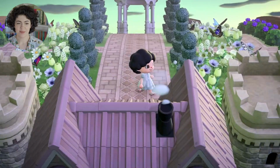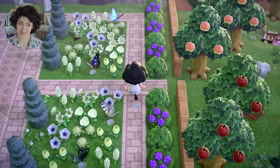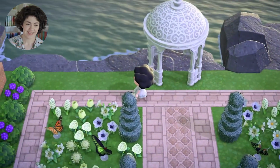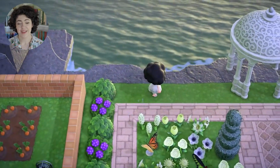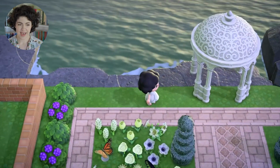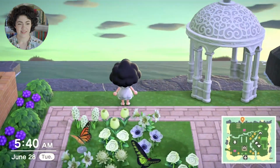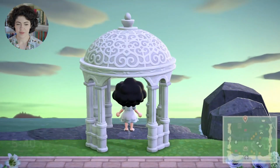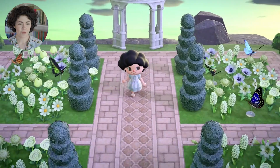So we've got some beautiful butterflies. I was also inspired by Gardener's World, the TV show, because lots of the gardeners there have white gardens. So this is my white butterfly garden, or I think at Sissinghurst they called it a white and gray and green garden, which is so pretty. Love this pergola at the back. I might put some benches here, but then again, I also just love how it's this uninterrupted view of the sea. So beautiful, beautiful space to come and stroll.